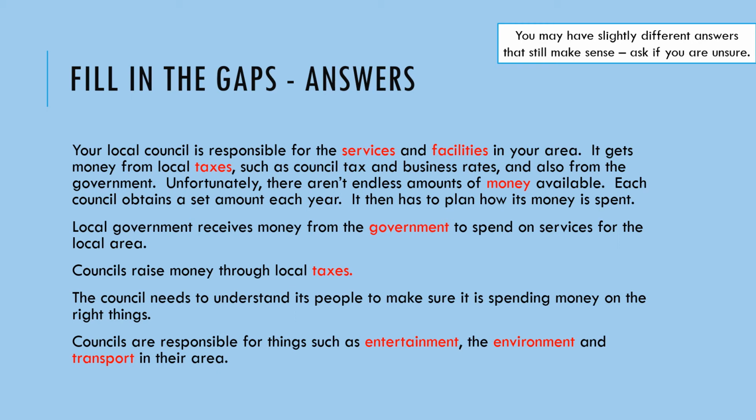So your local council is responsible for the services and facilities in your area. So if you live in Dudley, the stuff that goes on in Dudley and so on and so forth. It gets its money through local taxes like council tax, which you pay based on how much your house is worth. Businesses always have to pay business rates as well, and they also get money from national government.